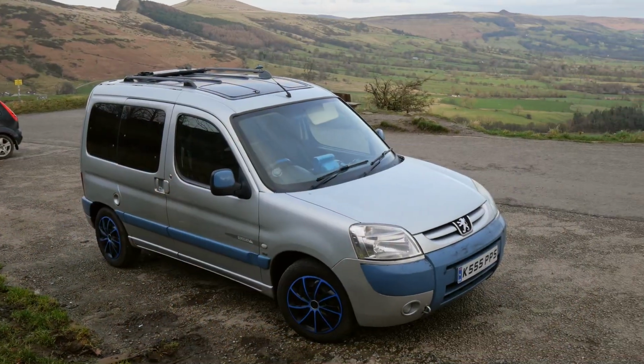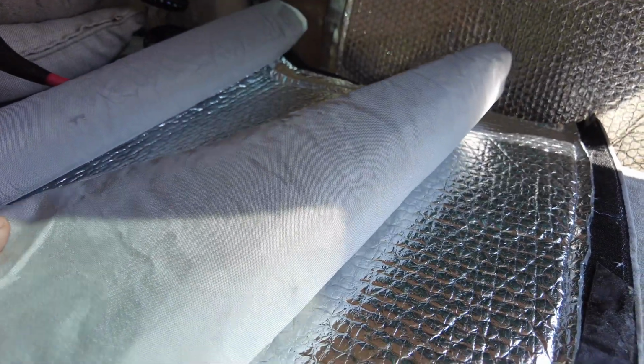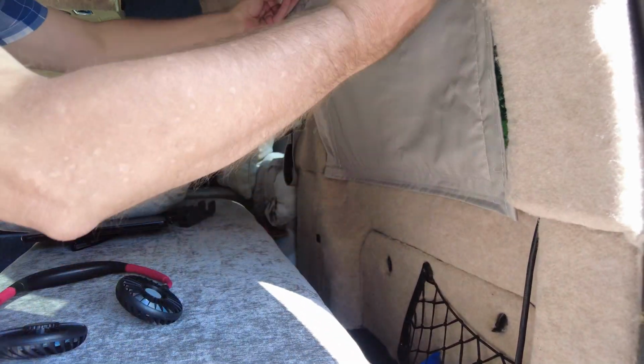I have, again, the advantage that my windows are blacked out, so that helps a little bit, and then I can just put those up in the window, and that will reflect a little bit of heat back. I mean, with the curtains, I'll talk about that in another video, because I went through so many iterations on how to actually get curtains in this one, and it went on. So I'll show you that in another video.